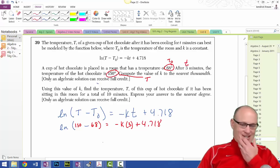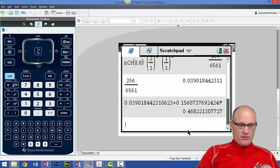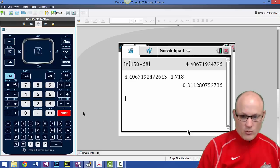So it looked complicated. This you just type in. You're going to type this in, and we're going to end up subtracting 4.718. So I'll go over to my calculator, and I'm going to get rid of all this and have a nice fresh screen. I go natural log, I get a parenthesis already. 150 minus 68, I'll hit enter. And then I want to subtract off that 4.718, and I get negative 0.3112.